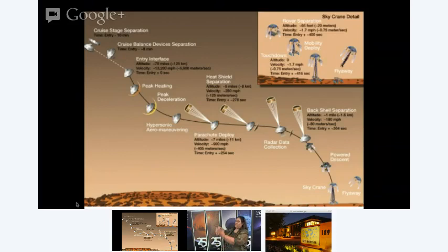So the engineers went back to the drawing board and they came up with this even crazier sounding landing technique called the sky crane. When I first heard about this, I thought someone was joking. I thought this was either a sixth grade science project someone had come up with, or a crazy science fiction story. But it was real. And I can say this now, it worked.